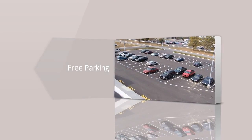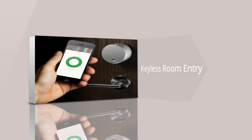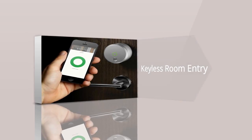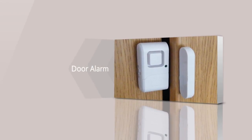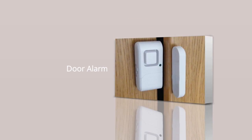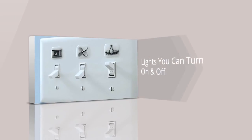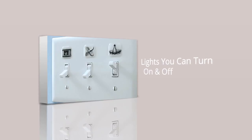Free parking should be included with the price of the room. Keyless room entry. No more losing keys. It's so frustrating after lugging luggage to my room only to find that the key doesn't work. Door alarm. And I don't mean high ear-piercing alarms, but one loud enough to alert me if someone is trying to get in. Lights you can figure out how to turn on and off. The hardest thing about many hotel rooms I've been in, how to turn on and off the lights. Keep it simple.